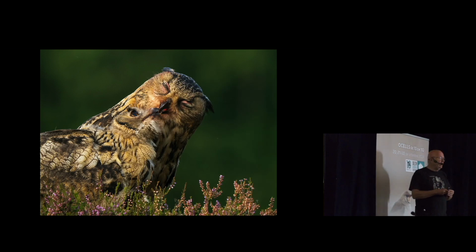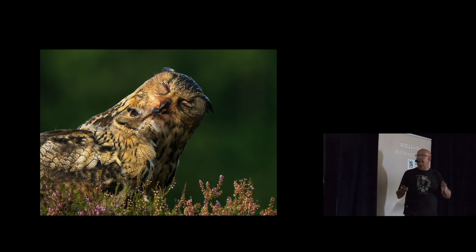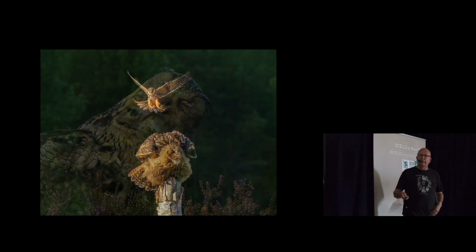So here's a female. This is not a nest photograph, but it's from our hide. The chicks came there, and they could fly already. And here the female is feeding the young one in front of our hide at our feeding station.